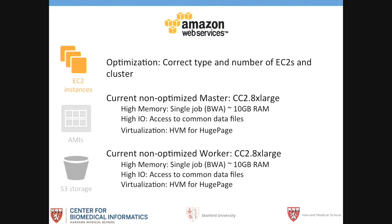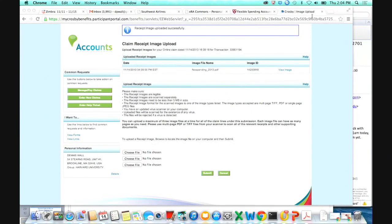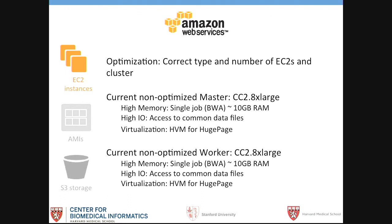So the optimization procedure that we go through first begins with identifying the correct type and number of EC2 instances, and also configuring and understanding the cluster type. I better just exit that. This is what you get for using your own computer. So currently we're using a non-optimized master, which, as you can read on the slide, is an extra large, high memory machine with high input-output, and a non-optimized worker. This is some of the work that we've been testing over the last several weeks and months. We started testing whole genome data analysis earlier this summer, and then really ramped that up and configured the system over the last several months.